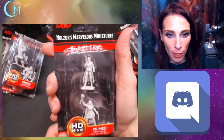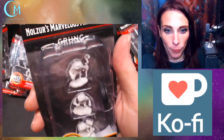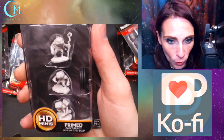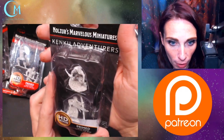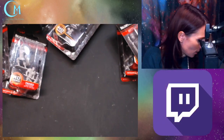An elf cleric. Very cool stuff. Oh, and here we go. The Grung and Kenku. So you have these lovely little frog-like people. They're very cute. Reminds me a lot of their goblins that they have out as well. And then we have the Kenku adventurers. That was a pleasant surprise to see a Kenku come out as well.